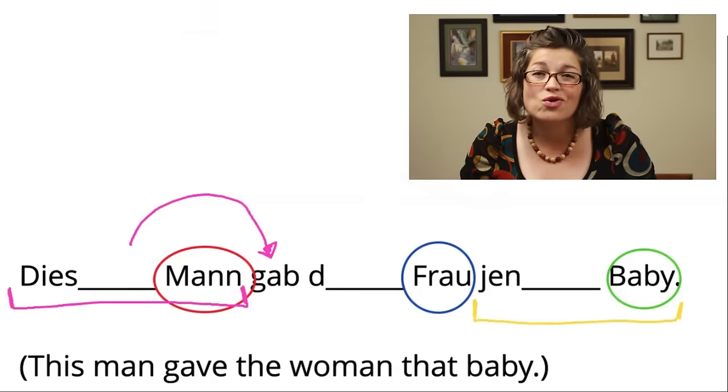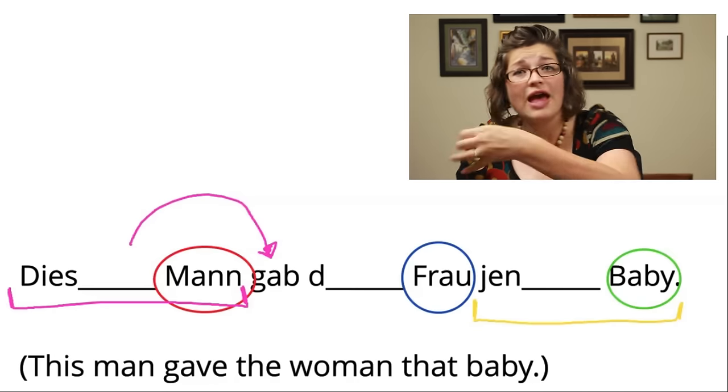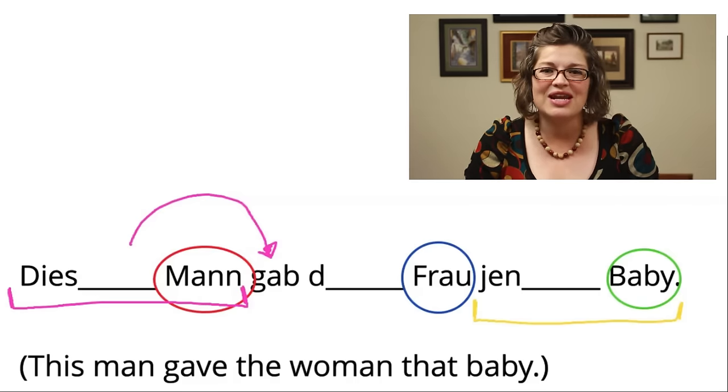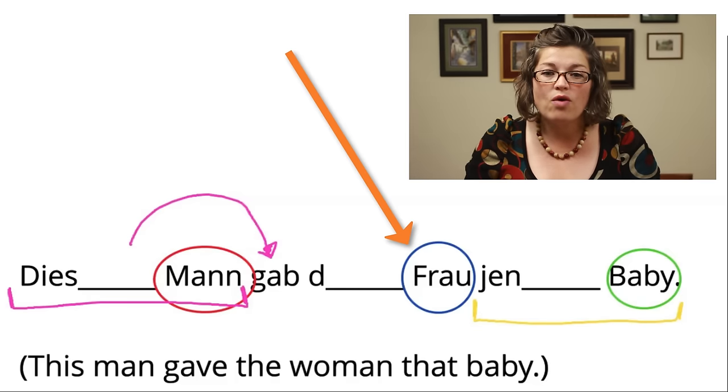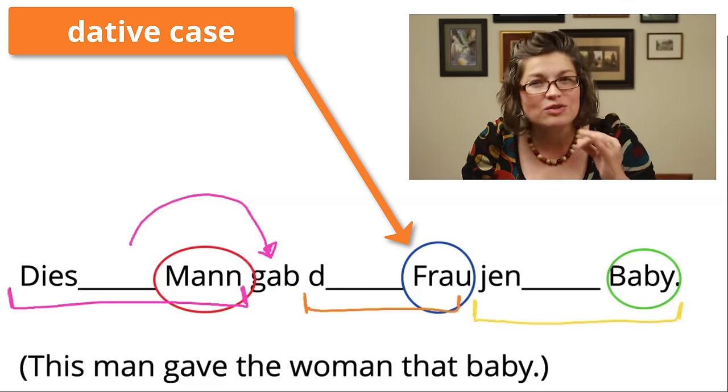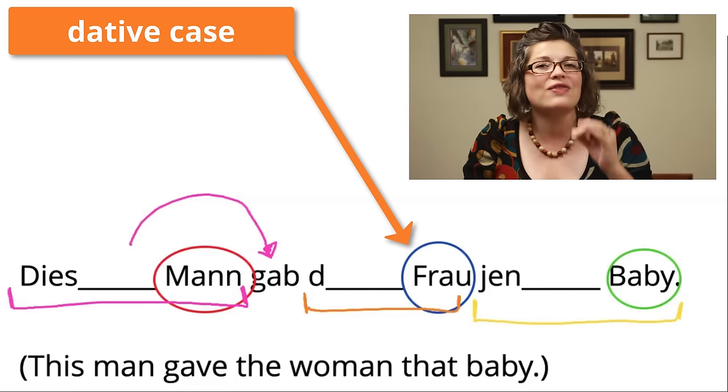So now, next question, to whom was that baby given by this man? And the answer to that question is the woman. So the woman is going to go into the dative case because her role in this particular sentence is that of the indirect object. Whoa. Okay, so again, reminder, this is hard stuff, and I'm giving you the shortest story possible here on the case system, declensions, and now declension patterns coming up in just a few minutes more.